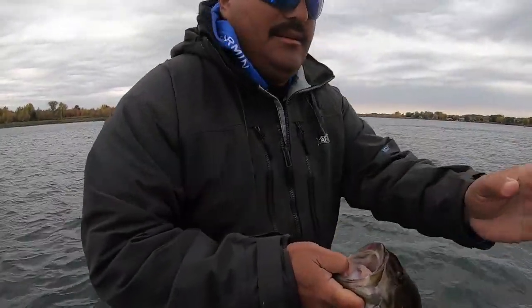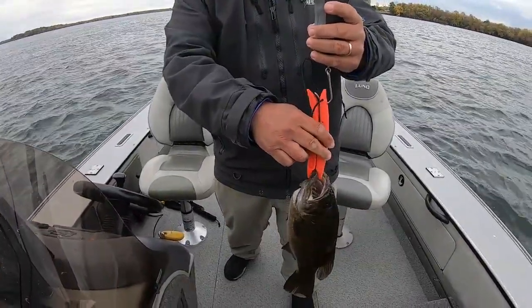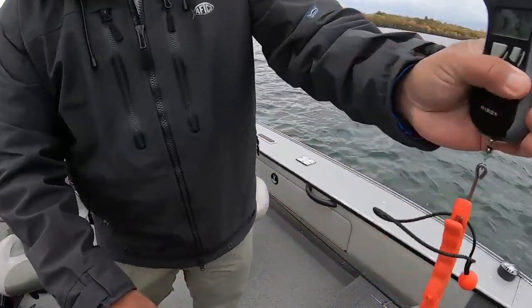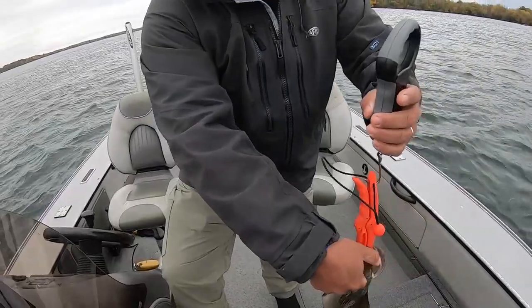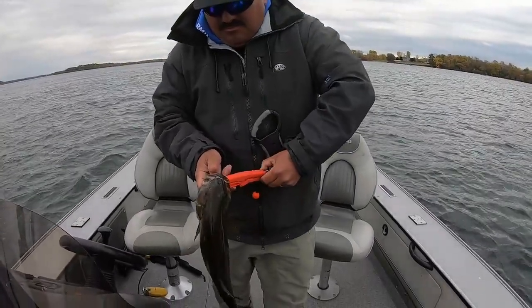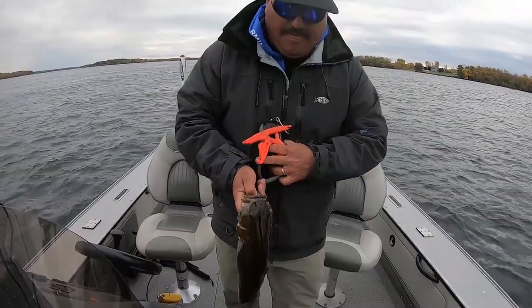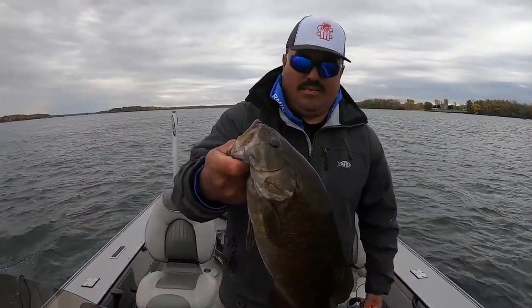Let's go ahead and weigh him. Okay. And then we weigh him. He's actually 3'10", 3'9". He's not four. Close to four. We've had a couple like that. We've had three or four right in that same size. We just haven't broke the four yet much, but good smallmouth. He's one-tenth off of four.